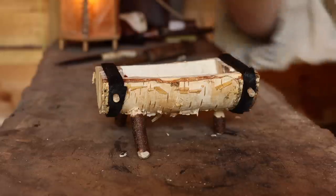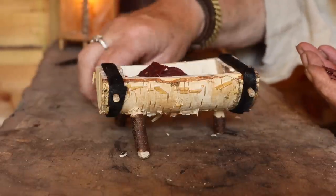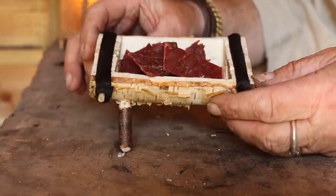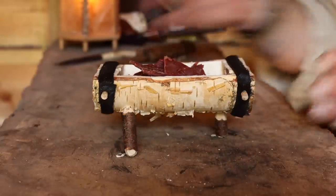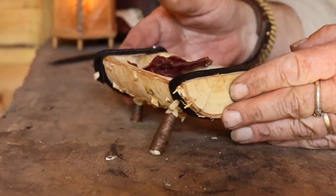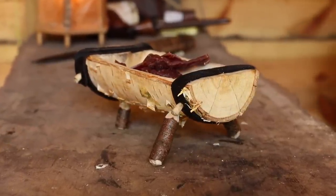Then I can put some dry meat in, all kind of things. Use it when I collect berries and so on. Yeah. What do you think? Is this old school? Yeah, perhaps.